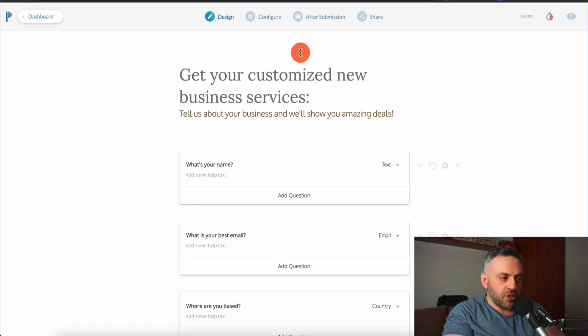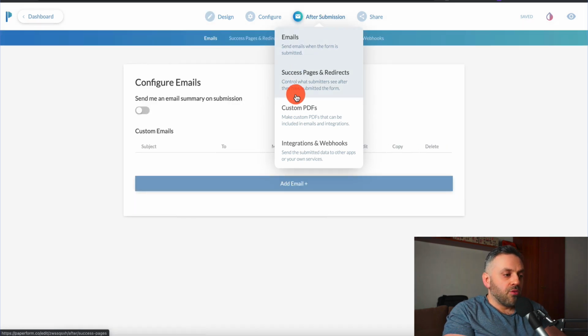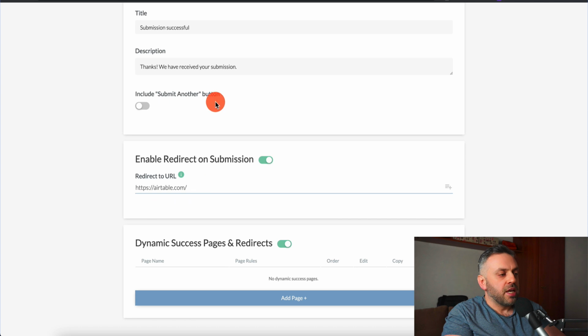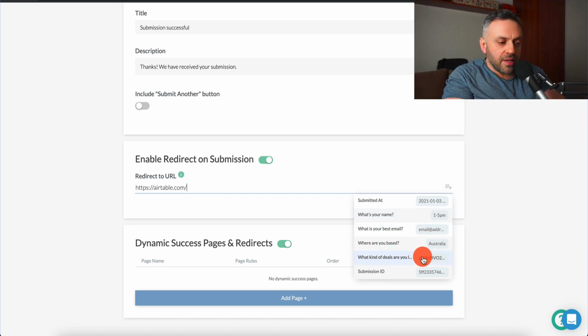Now, we are not done just yet. We need to go into after submission. And what we need to do is go to success pages and redirects. And here we are going to redirect them to Airtable / the name of the key that they entered. So we're going to click this plus sign here, and we are going to choose this field here. We're not going to choose any of these other fields. What kind of deals?